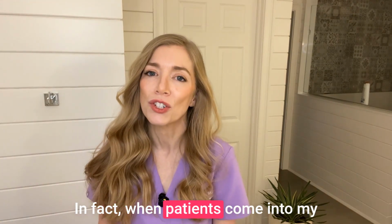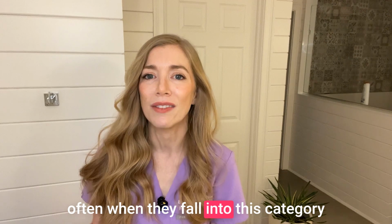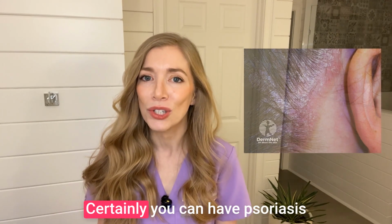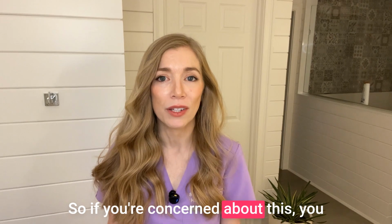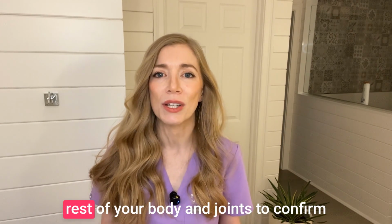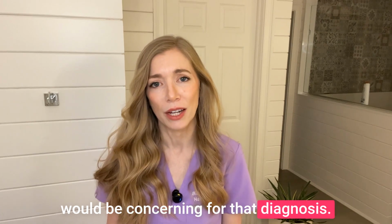In fact, when patients come into my clinic with dandruff and are scared, it's often when they fall into this category and are worried that they have psoriasis. Certainly, you can have psoriasis that primarily affects the scalp. So if you're concerned about this, you should see a dermatologist in person. They'll take a look at your nails and the rest of your body and joints to confirm that there are no other features that would be concerning for that diagnosis.